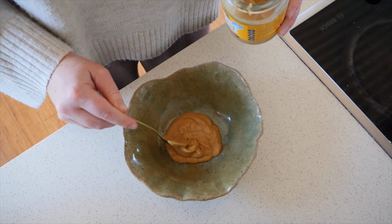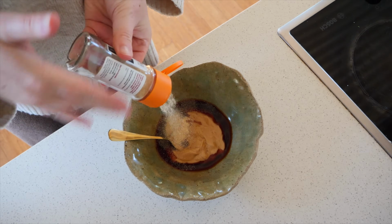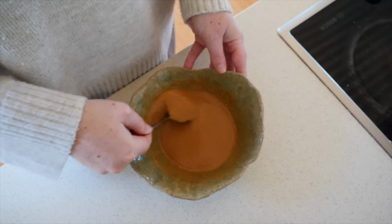I also make a peanut butter sauce with some smooth peanut butter, some soy sauce as well as garlic powder and onion powder and some water to thin it out, and I mix this together until it is really nice and smooth.